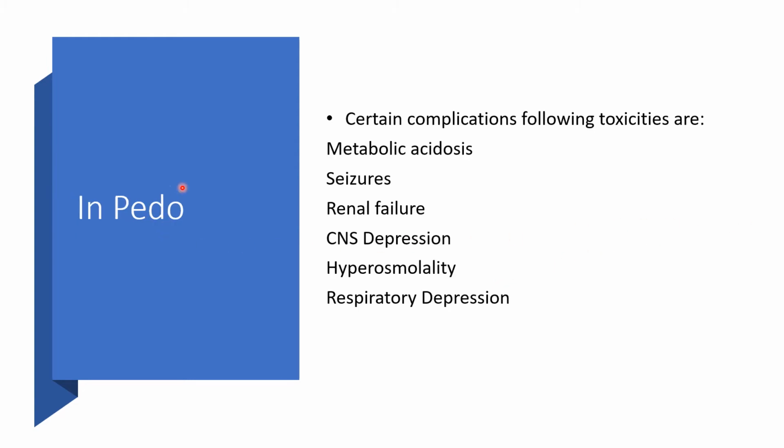In pediatrics, certain complications will follow toxicity of Gravol. So keep this medication out of the reach of children, please. And that will include metabolic acidosis, seizures, renal failure, central nervous system depression, hyperosmolality, and respiratory depression. In other words, this medication can kill children, right?